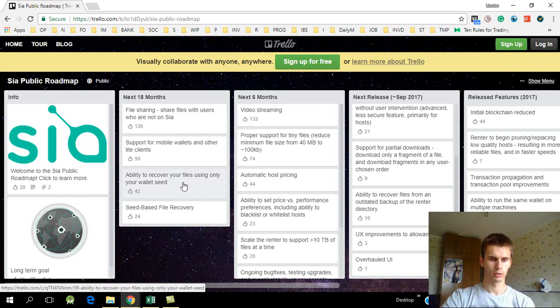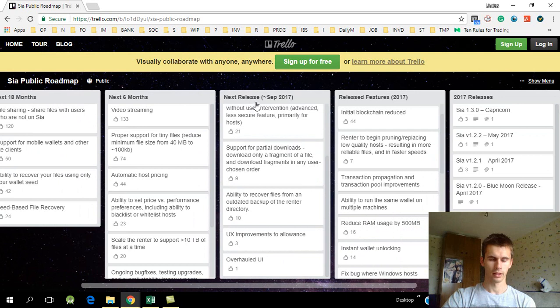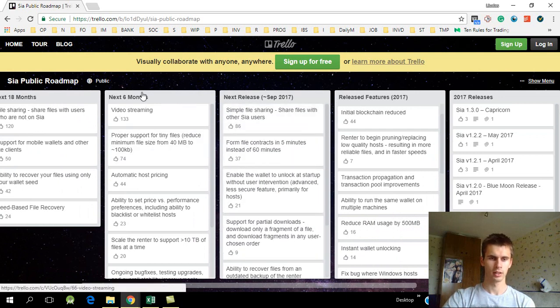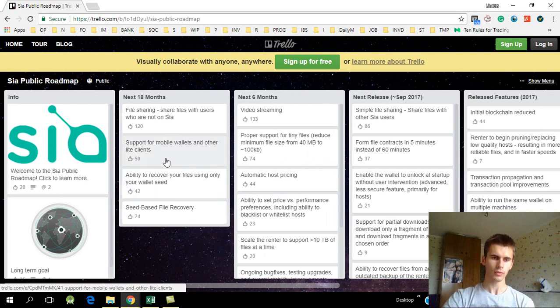And the ability to recover your files using only your wallet seed, seed-based file recovery. So I'm not too sure about these two upgrades. What I am waiting for is this one, and hopefully it will come faster than in 18 months, and I think this will be the major improvement to the whole system. So this is what is planned for SIA in the next 18 months. In September, not too many great upgrades. In the upcoming 6 months, video streaming, which will probably need a lot of upgrades to it, I'm just guessing. And then in 18 months, we can start seeing light clients.